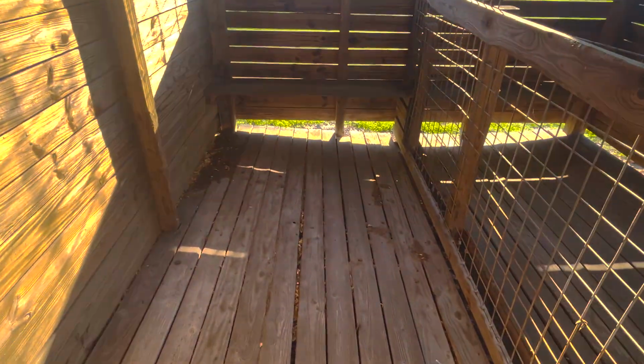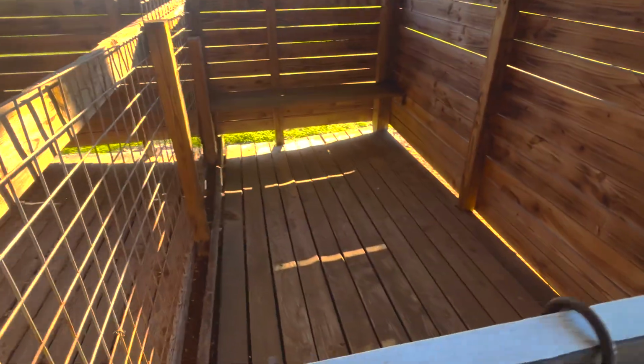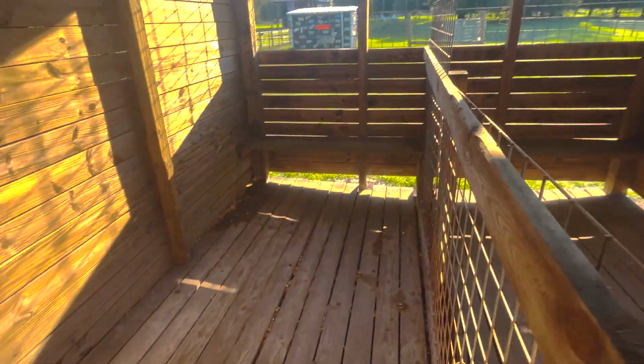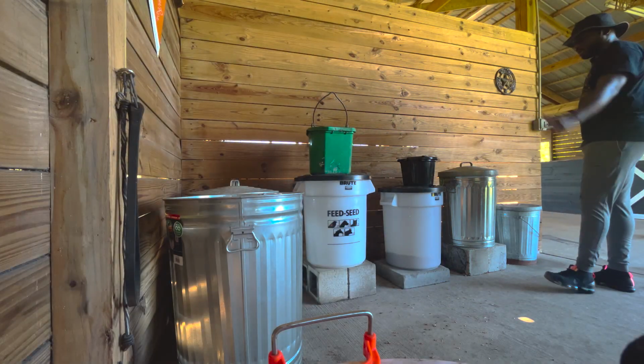Or even if we need to quarantine animals, we could put them in here. And it's just a nice place where they can be. They're off the ground. It's easy to clean off because we just spray it out the back. So, yeah. Alrighty, y'all.